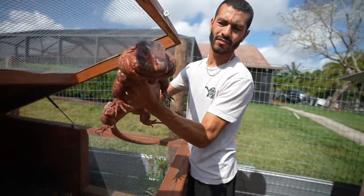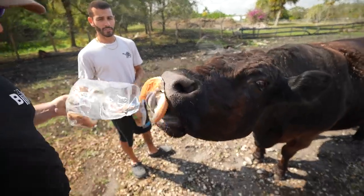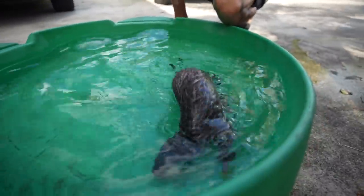Oh my god. Look at the face on that thing. What's up, bud? Oh, that mouth, dude. Jeez, dude, he's so cute. He's a funny little guy. So cute. Look at him.